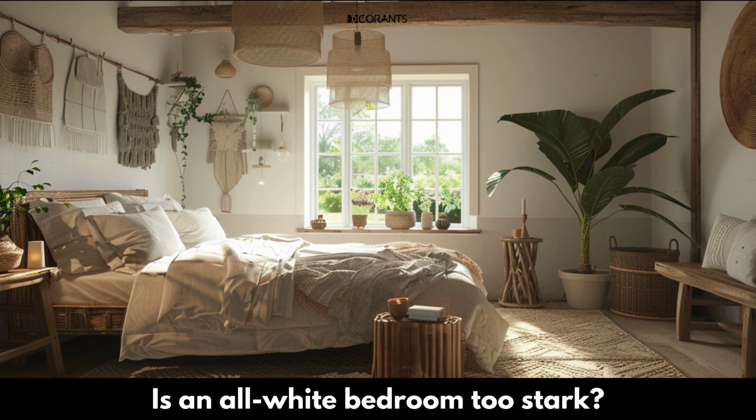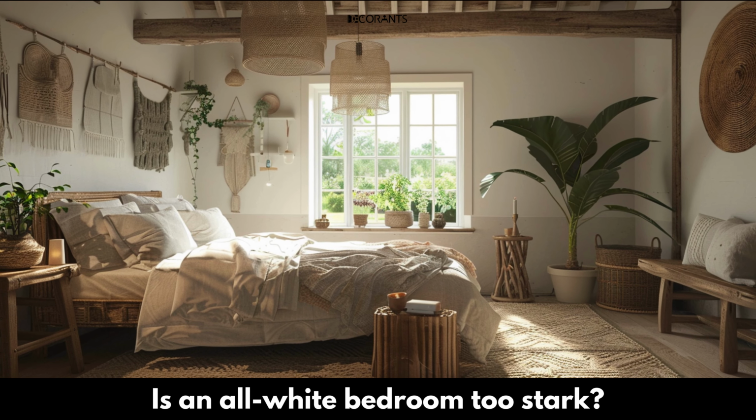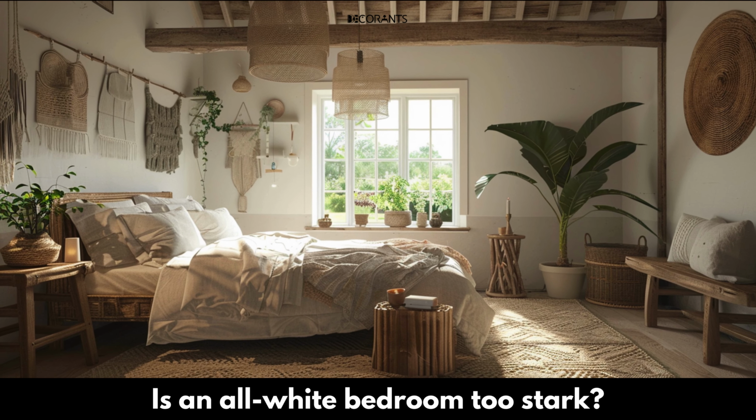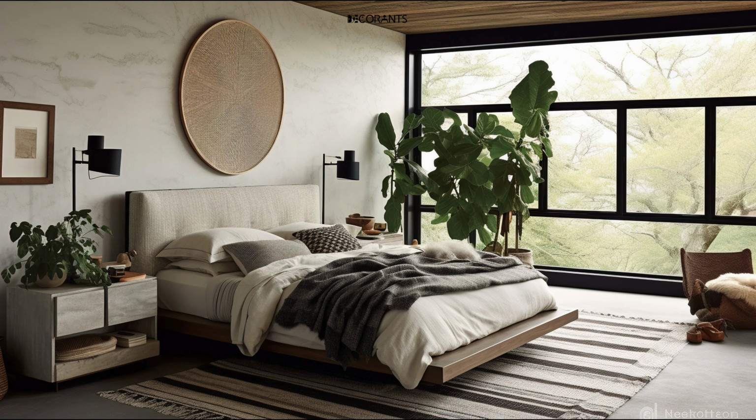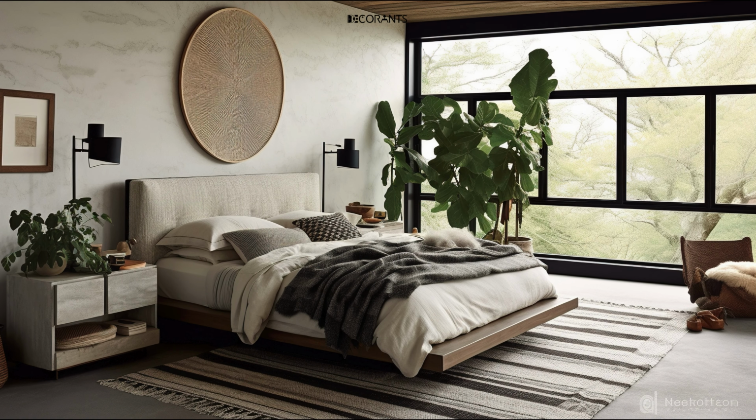Is an all-white bedroom too stark? Not necessarily. An all-white bedroom can be incredibly serene and calming. However, it's important to incorporate texture and visual interest to avoid a sterile feel.